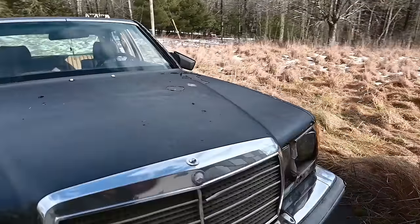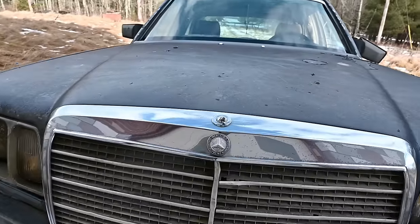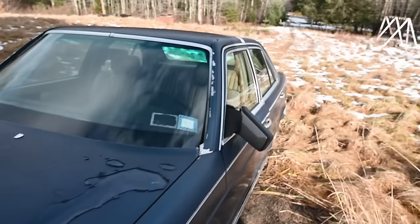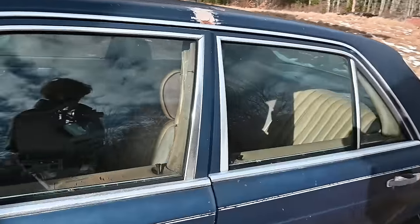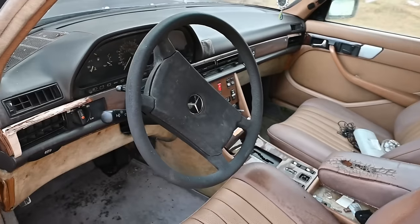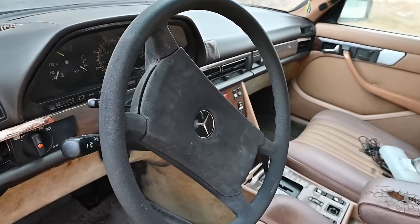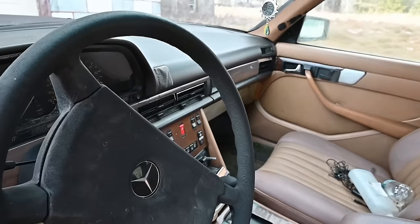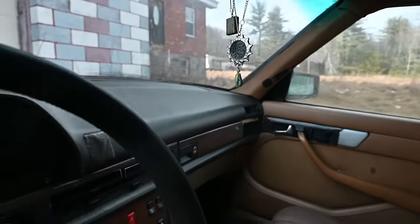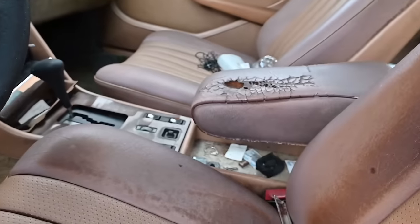Probably a twin turbo too. Yeah, wow, she's a beauty for sure. Let's see if we can get inside. That's always good if we can. Oh, the door is open. And yeah, we can actually look inside. It smells not abandoned at all, not moldy or anything. So that's kind of strange for sure.